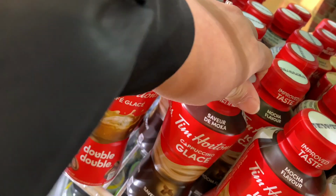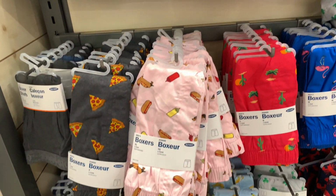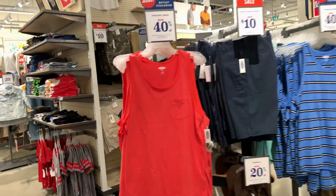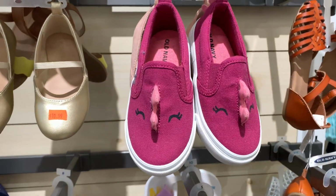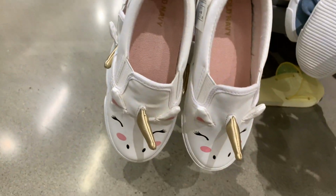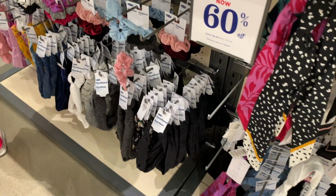Old Navy has this fridge. Look, they have Tim Hortons to go while shopping. These boxer shorts are cute. They come in different prints. Old Navy is, I think, the best place to buy for babies to toddlers. They are in style and so latest. Again, pay time, I got a few items from here.